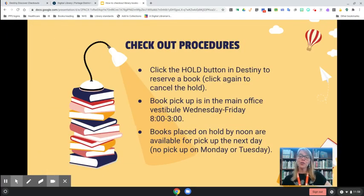So if you want to pick up a book, those will be available in the main office vestibule Wednesday, Thursday, and Friday from 8 to 3. So we are not doing library book pickup on Monday or Tuesday. The vestibule is still open and the office is still open, and I'm sure there will be other things for students there, but for library books, it's Wednesday through Friday.